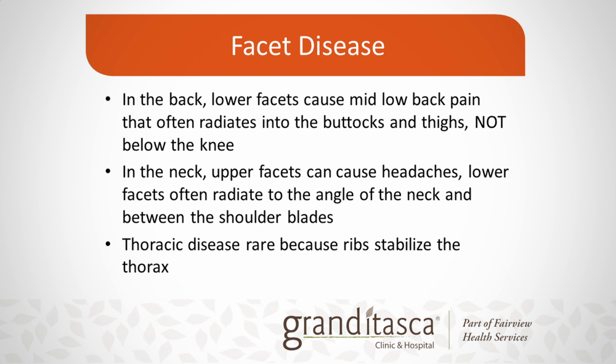My rock star techs who are in the room, they come into the room, they pull up your MRI, and they say, Chris, this person has pain going from here to here. So it's going from their mid-back into their thigh. Oh, that sounds like facet disease. It's going from their back all the way to their foot. Oh, that sounds like radiculopathy. That sounds like a nerve that's being pinched. So that's a big distinction for me, and it really guides what I can do to help that pain.